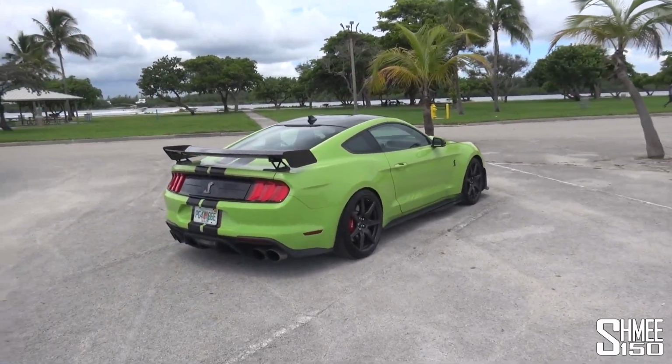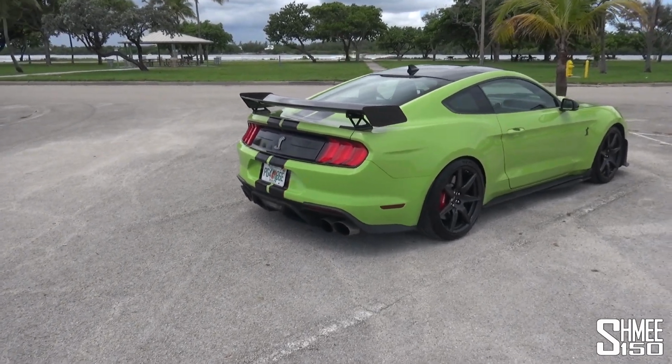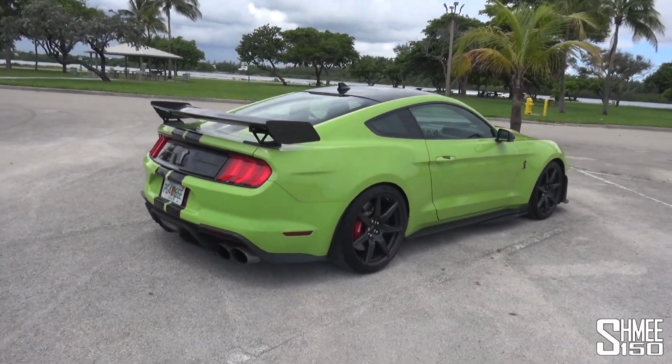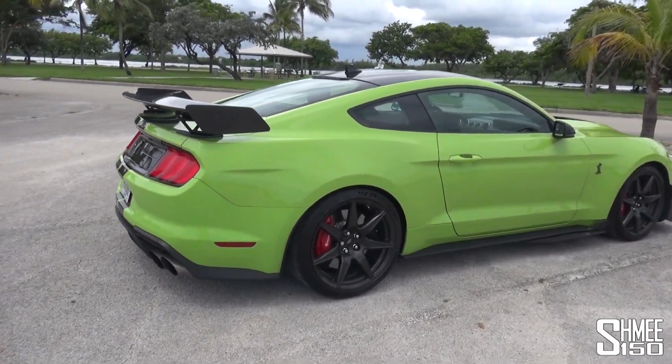But today has been a reuniting with the Shelby GT500 out here in Miami. We're just a few minutes since I got out of the air conditioning and I'm already absolutely boiling.